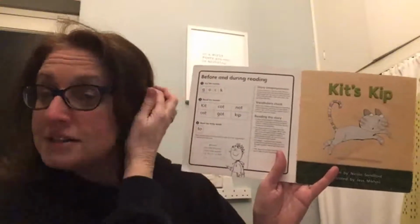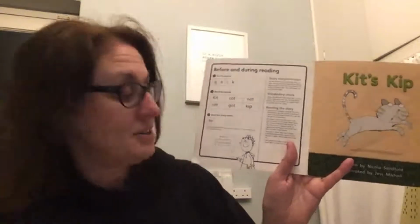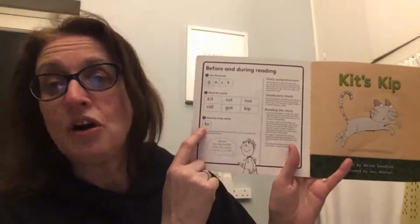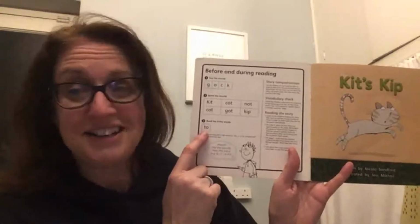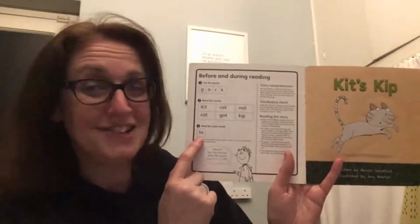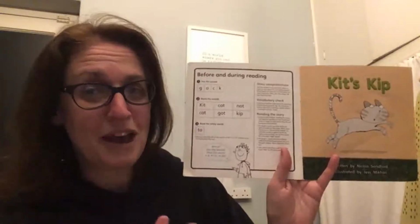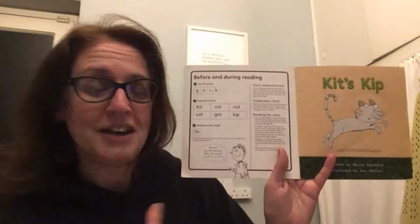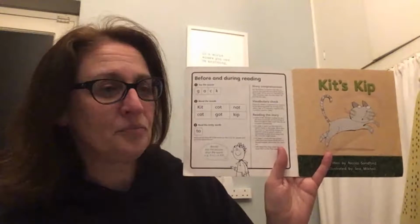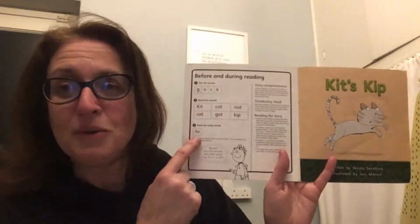Now, the tricky words are the words that you can't sound out. So if we were to put these two letters together, if we were to blend them, we'd be going t-o, which it doesn't say, does it? It says to. And like I've said before, and lots of people say, English is a tricky language. And there are some words that you won't be able to sound out. And as the children work through the phases of phonics, they will develop a bigger repertoire of these tricky words. But this is one of the early ones.